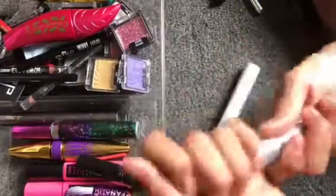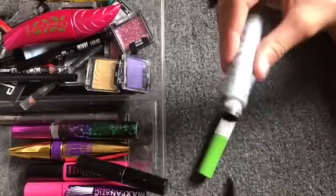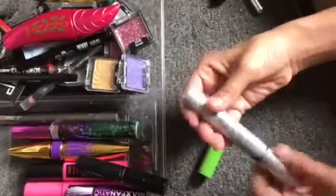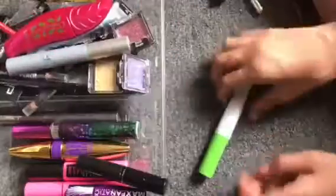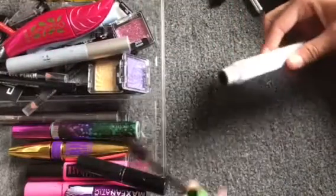I don't even know what brand this is, but I'm pretty sure it's super old. So I'm just going to get rid of it. It's not even dried out or anything. If I use it for a video or something, I don't know what brand it is. I think it's like Maybelline or L'Oreal or something. But I'm just going to get rid of it. And then this Almay one, I'm going to keep. Yeah, I'm going to keep this one.